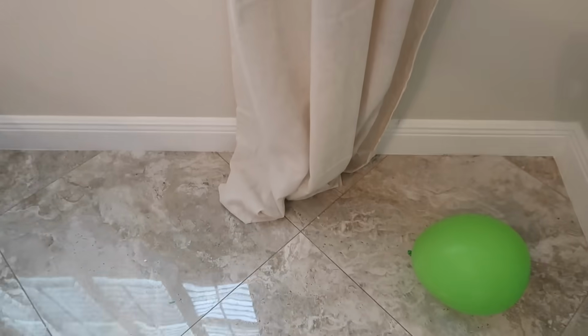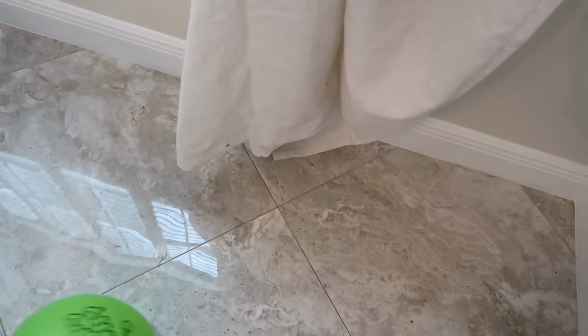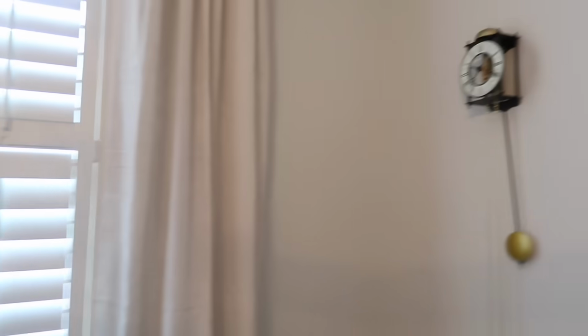Okay, and then the curtains, aren't they lovely? Yes, they go ceiling to floor. Yeah, balloons are everywhere. It's like, that's my life. Ceiling to floor, I should have thrown them in the dryer, but I didn't think about it, and you can't really tell that they're wrinkled from far away.